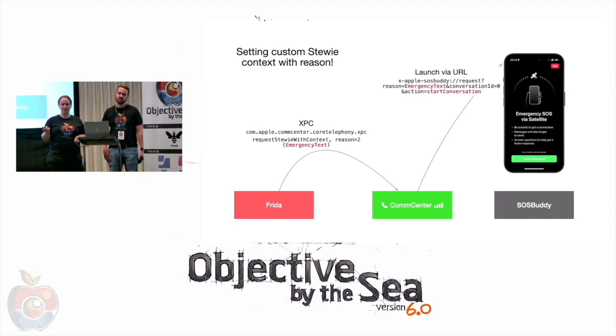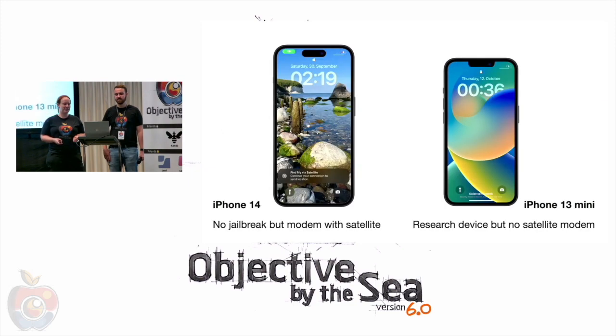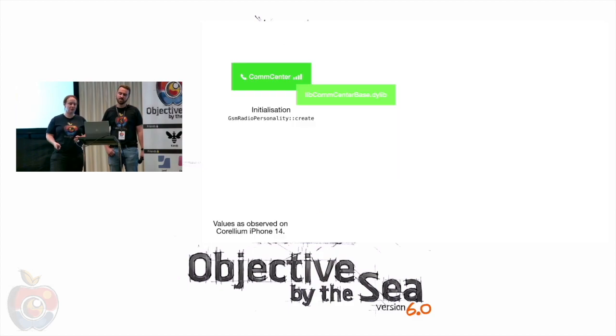Now, to achieve this, we have to fake a couple of things, right? So we really fake it till we make it on the security research device because an iPhone 13 mini is almost an iPhone 14. You just need to tell it for long enough: you're an iPhone 14, you have a satellite modem. So I really just wanted both in one phone. And I tried really hard. And the first thing I did is look into Corellium because I have an iPhone 14 there that's jailbroken. And during the initialization, there is a very critical part that is called GSM radio personality create. GSM radio personality defines what features are available in that modem, like, does it have satellite or not? That's the really critical part for us.